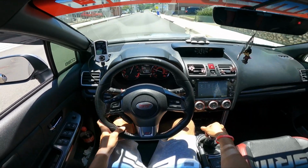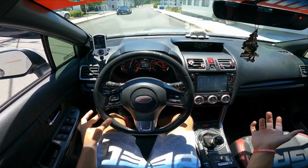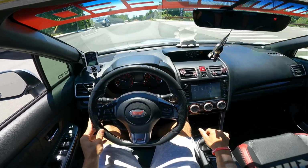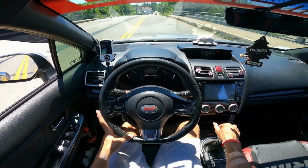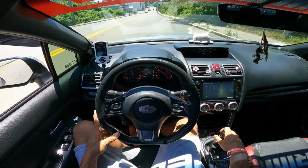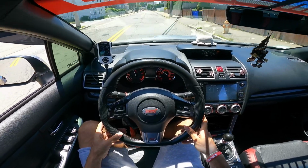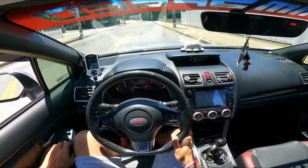Alright, so we got her in sport now. We'll give her a little hit. There she hit 15 in sport, 15 PSI. I'm not going to give it Sport Sharp because, like I said, there's no need to really beat on the car until we get the proper dyno tune. But that's just to give you guys a little demonstration on how the Cobb off-the-shelf tune works, and how you can control it through your intelligent, sport, and sport sharp.